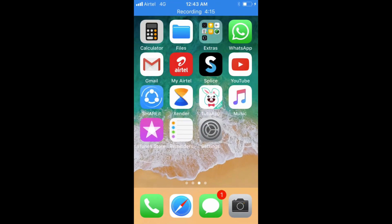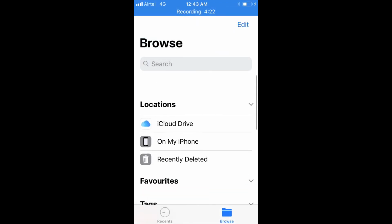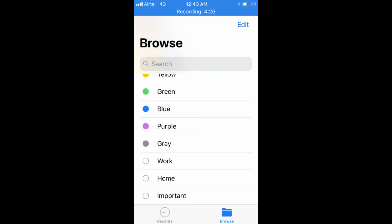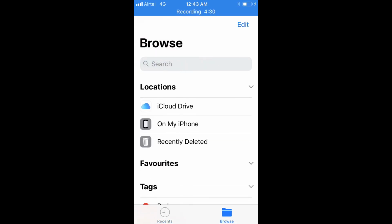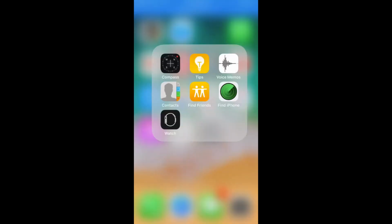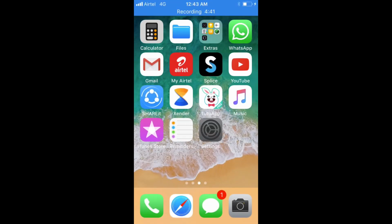Also, Apple has introduced My Files. In this, you can see all the photos, videos and documents that are in the iPhone, whether they are located in iCloud, on the device, in My Drive, in Dropbox or anywhere else. There are also tags, and you can identify a photo by tags. I think it's a very good feature for someone who has many accounts and uses all such stuff.